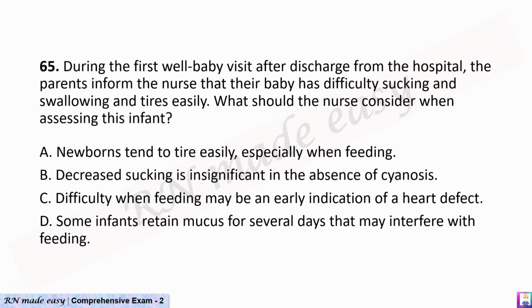Question 65. During the first well baby visit after discharge from the hospital, the parents inform the nurse that their baby has difficulty sucking and swallowing and tires easily. What should the nurse consider when assessing this infant? A. Newborns tend to tire easily, especially when feeding. B. Decreased sucking is insignificant in the absence of cyanosis. C. Difficulty when feeding may be an early indication of a heart defect. D. Some infants retain mucus for several days that may interfere with feeding.